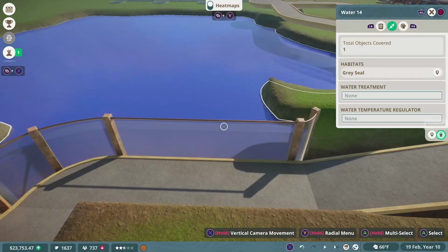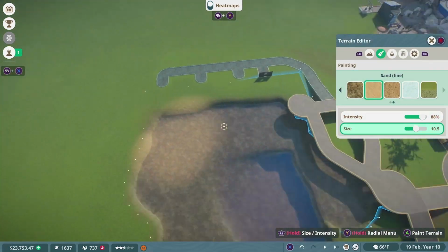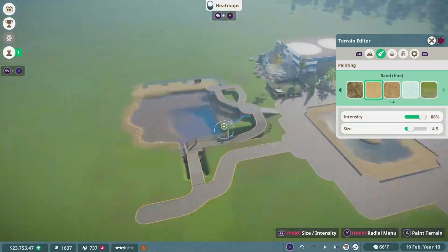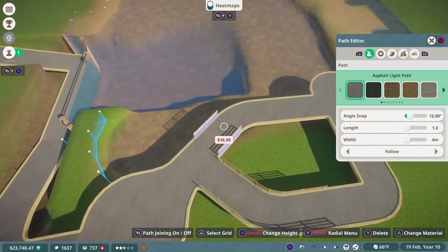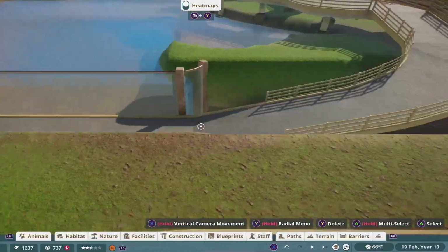At this point, the exhibit is completely watertight, and in theory we could put the seals in here right now and they would at least have somewhere to go. But right now I'm just going to completely finish off the basics of the exhibit, add in some sand, add in some rocks, some things I think the seals might like, although I'm not positive. And I thought it would look a little bit better if we added the preset railings to the path. Preset ones don't always look good, but here they're fine.